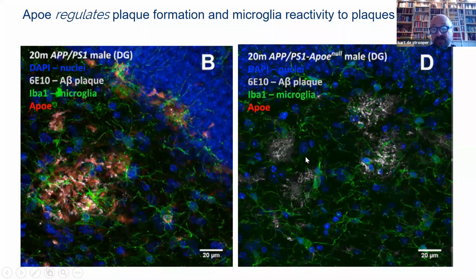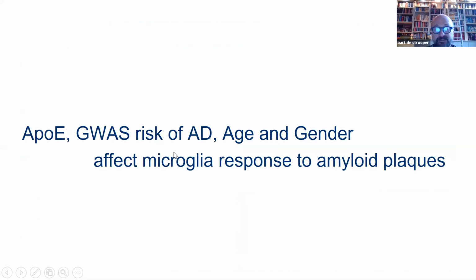And then what you see also is that the microglia are present in this brain, but they are not forming these clusters of activated microglia around amyloid plaques. So this clearly shows that the major gene, the major risk factor for Alzheimer's disease, is involved in the response of the microglia to the amyloid plaques.